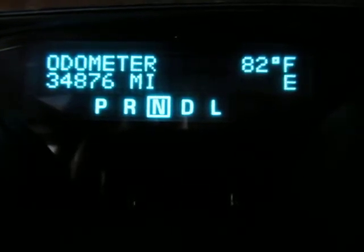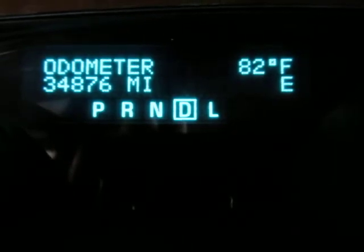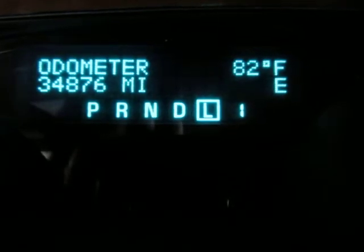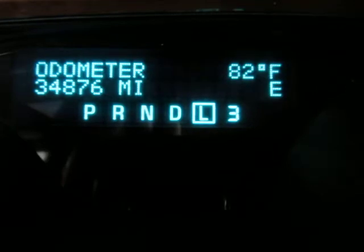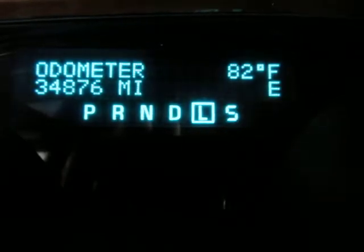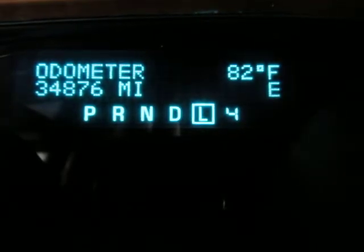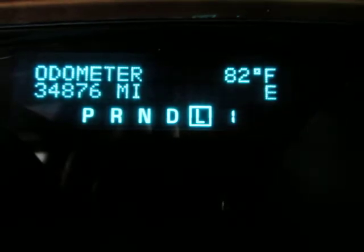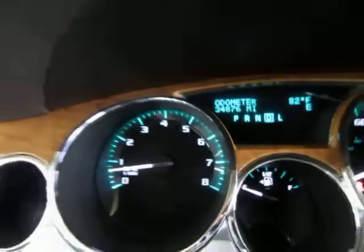Neutral, drive, and that's how you're going to drive it 99% of the time. But if you want to shift manually, you go down one more notch to the L, and you'll see a 1 come up next to it. That tells you you're in first gear. If I tap on the plus, it'll shift up, all the way up to 6, as this is a 6-speed automatic transmission. If you tap on the minus, it shifts down. Every time you tap, it shifts up or down, depending on which button you press. If that doesn't interest you, all you've got to do is push the lever up to the D, and the 6-speed automatic transmission will do the shifting for you.